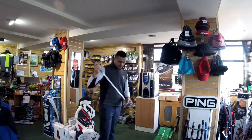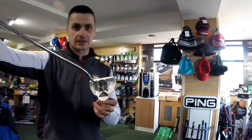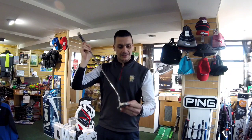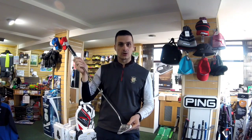We'll then take a look at the Ping Crazy range. So you've got quite a large head on it. Really big for alignment, and also extra weight around the head will create a more forgiving roll.